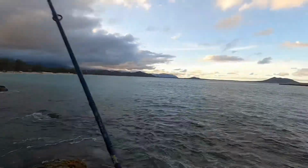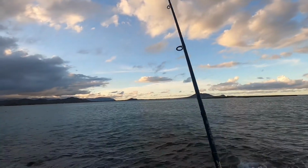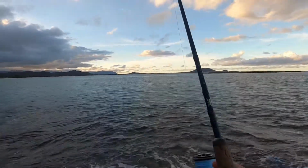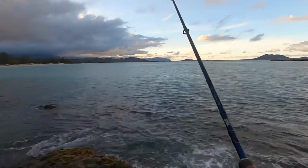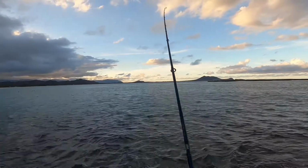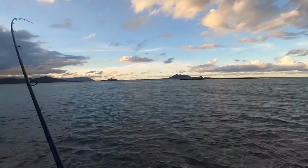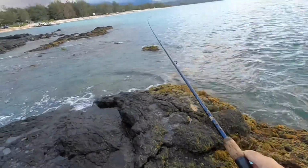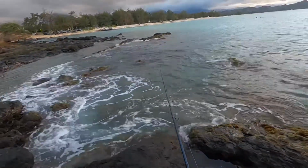Okay, got something finally. Fighting. Nice fight. Surface fight. It's going down. Shaking the head. Coming in. Coming in. Don't lose it right here. This is where you always lose a fish. Coming in right into where the rocks are. Felt like a surface fight.